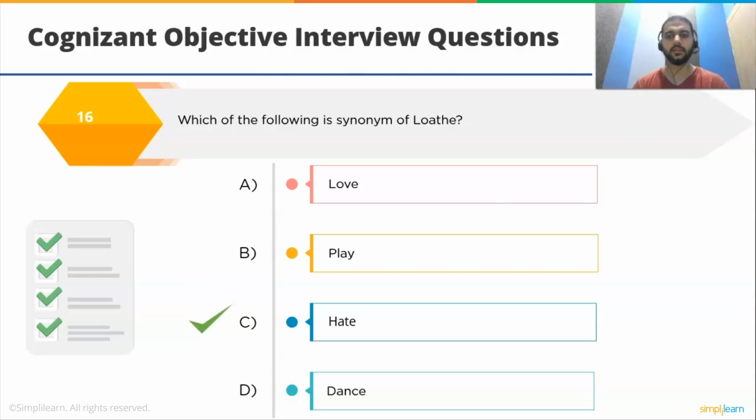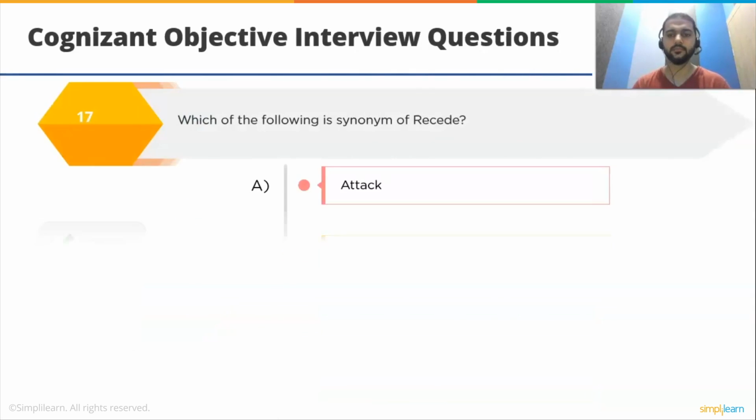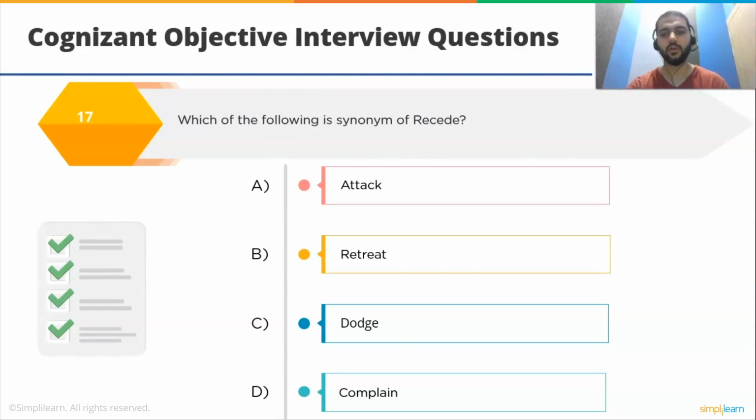Now, the next question would be which of the following is a synonym of recede? Option A, attack. Option B, retreat. Option C, dodge. Or option D, complain. Now, the correct option of this question is option B, retreat.